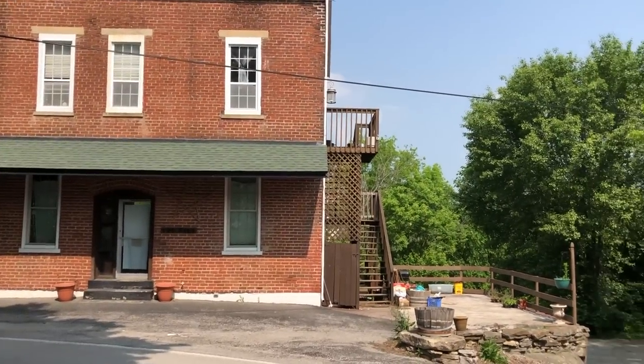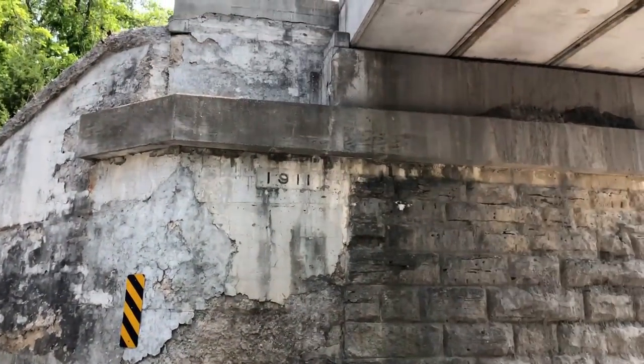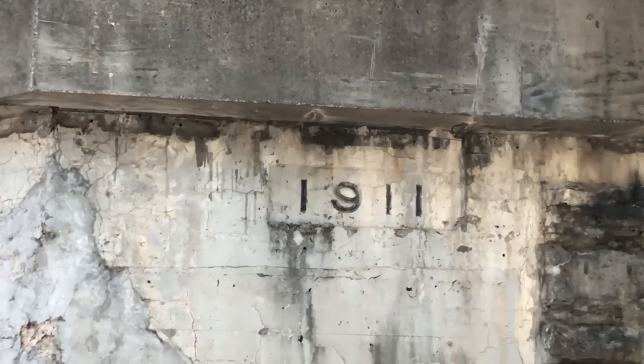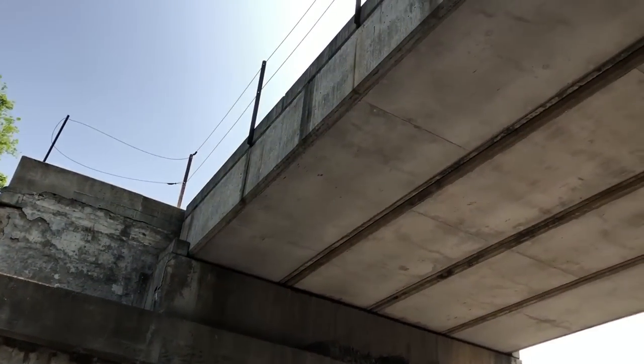Look at that old building. That is cool. Some kind of an old mill. And there's the date right there, 1911. We're right underneath of it. Looks like they've done some kind of work to it recently.